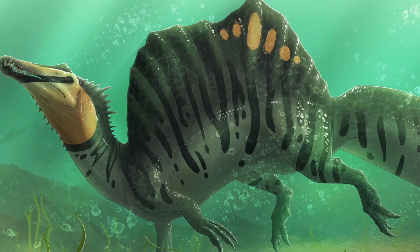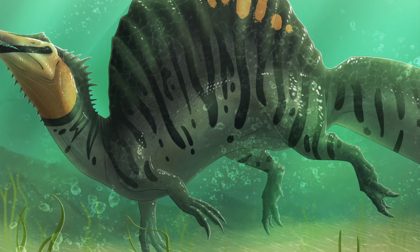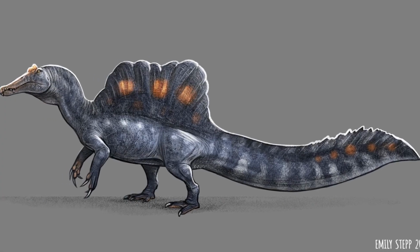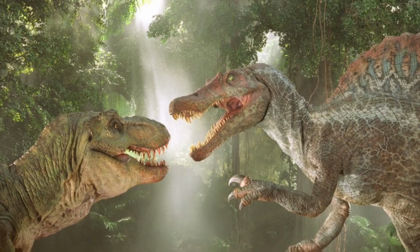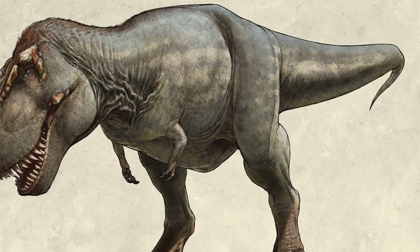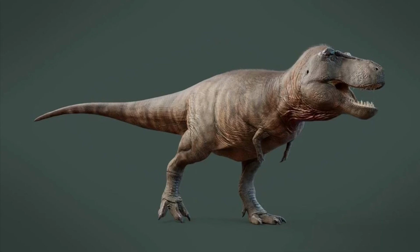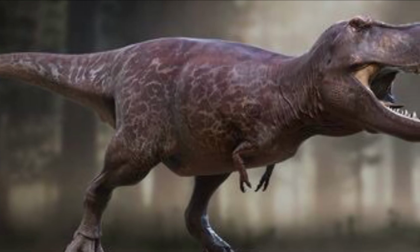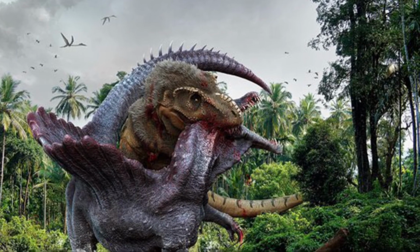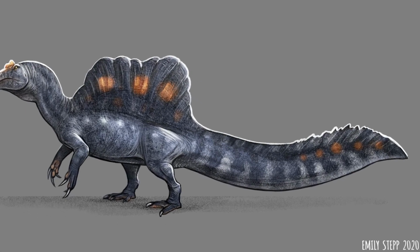But now, the question that a lot of people ask: who would win, Spinosaurus or Tyrannosaurus Rex? Well, let's analyze. If the fight was on land, Tyrannosaurus would win. Tyrannosaurus weighed more, had a stronger bite force, and was way more mobile on land. But if the fight was in the water, Spinosaurus would most definitely win.